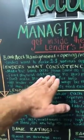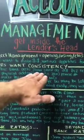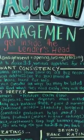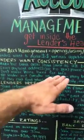You need to have your exact physical address, okay? You don't want to use a P.O. box address on your bank account. You also want to make sure, if it asks for a phone number, that the phone number is the same as what's everywhere else online. Don't make your bank hunt for the information, okay?